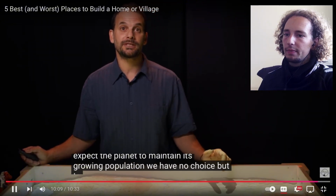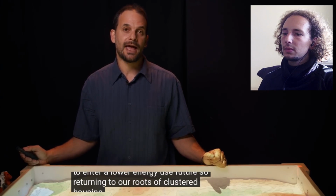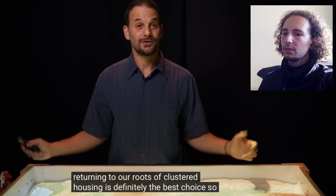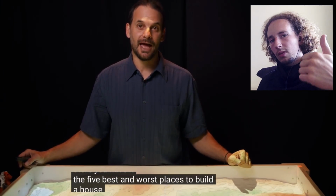We have no choice but to enter a lower energy use future. So returning to our roots of clustered housing is definitely the best choice. So, there you have it, the five best and worst places to build a house or village.